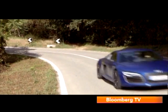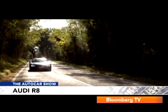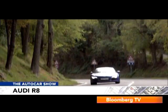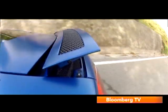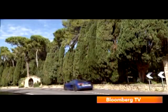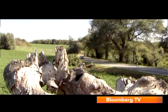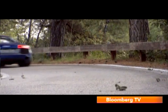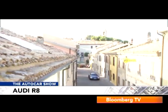Developed specifically for the R8 is this wet twin clutch. It helps shave the 0 to 100 km/h time by half a second, which means it's down to 3.6 seconds, and top speed is 314 km/h. And combined with the V10 motor, the R8 felt pretty awesome. And at the same time, it can be very polite.